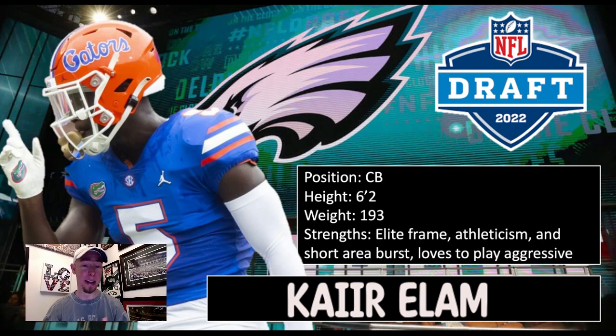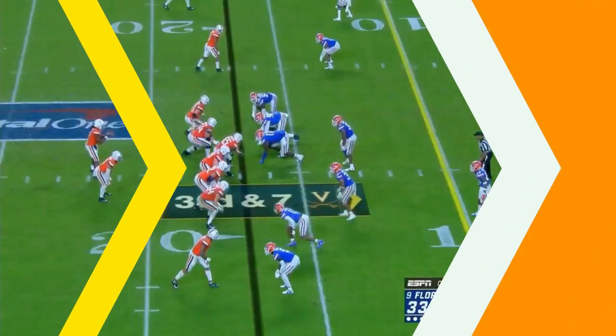This is a prospect who uses his length and athleticism well, making him near impossible to beat on the outside. Kylee Elam is one of the best coverage corners this year who could do well coming on slow and getting coached up at the next level for a couple years. If it all clicks, Kylee Elam could see himself cemented as one of the top corners in the NFL sooner rather than later. Let's look at some tape.